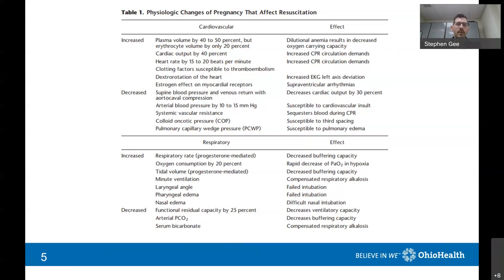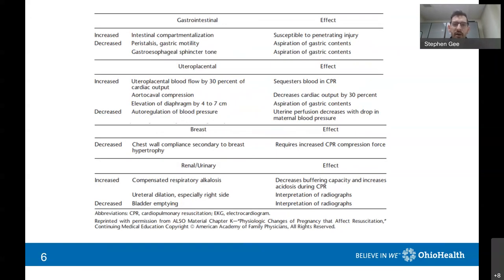That's normal. There's some GI effects in pregnancy. So the gut moves slower in pregnancy, and this predisposes women to aspiration. So that's another thing that we think about in trauma or intubation with women who are pregnant.